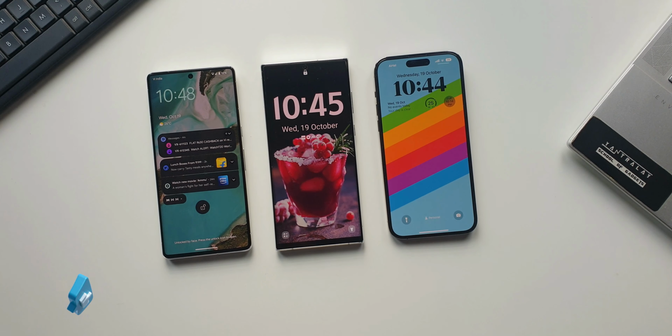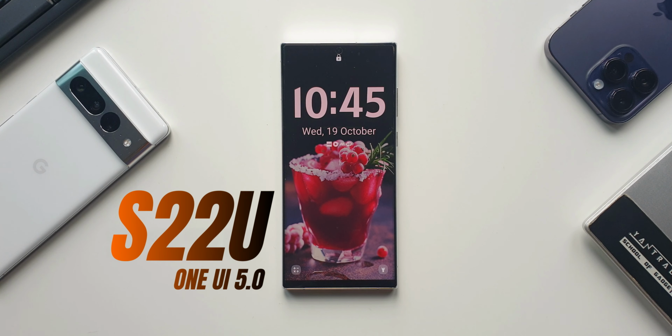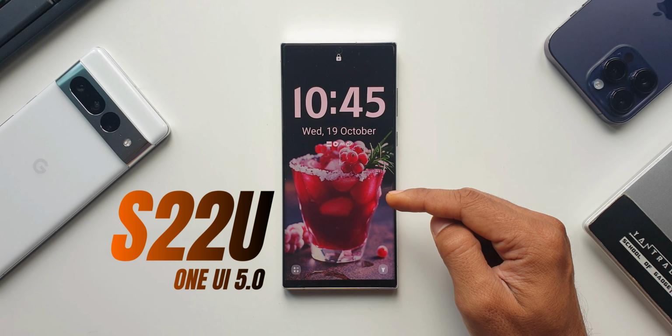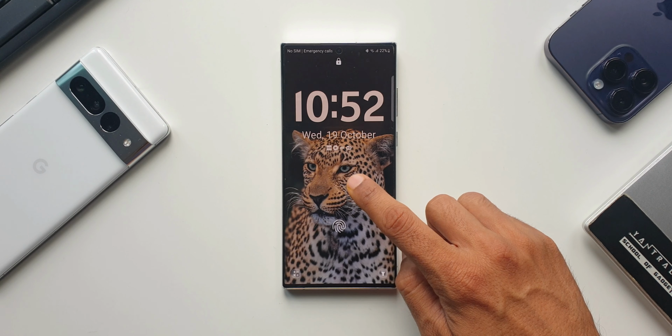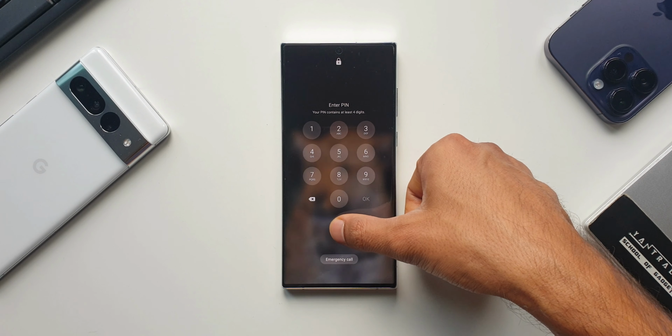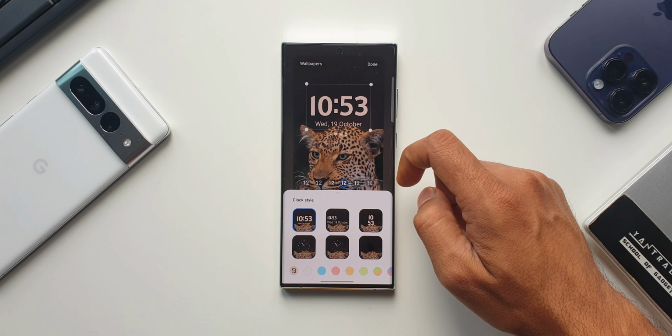Now first let's pick up the Galaxy S22 Ultra, which is currently on One UI 5.0 beta. On this phone, this is how the lock screen looks. We of course can customize the looks of it. All we need to do is press and hold on the wallpaper and unlock the device to see the customization options. We can change the clock forms, its colors, fonts and size.